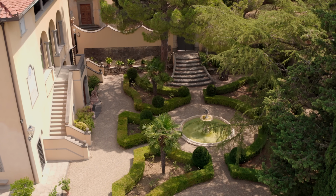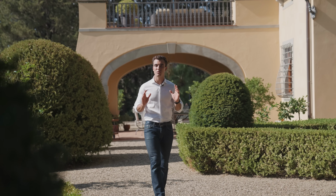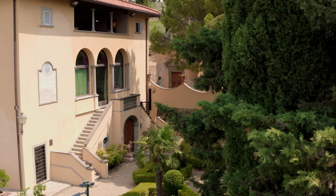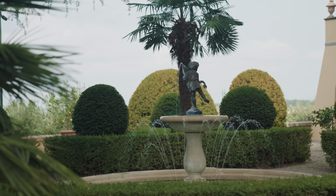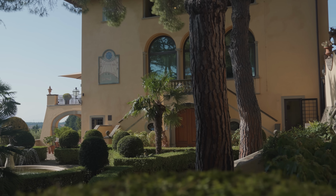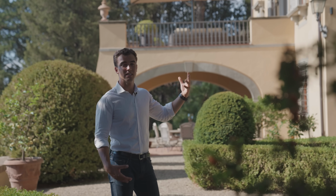It is really a pleasure to admire these beautiful Italian gardens surrounding the villa. On this side, they are facing the front facade of the villa, and at the center we find this beautiful classic fountain. On the upper left side of the facade, we also find a sundial to indicate the time, and in the center we see the main entrance.